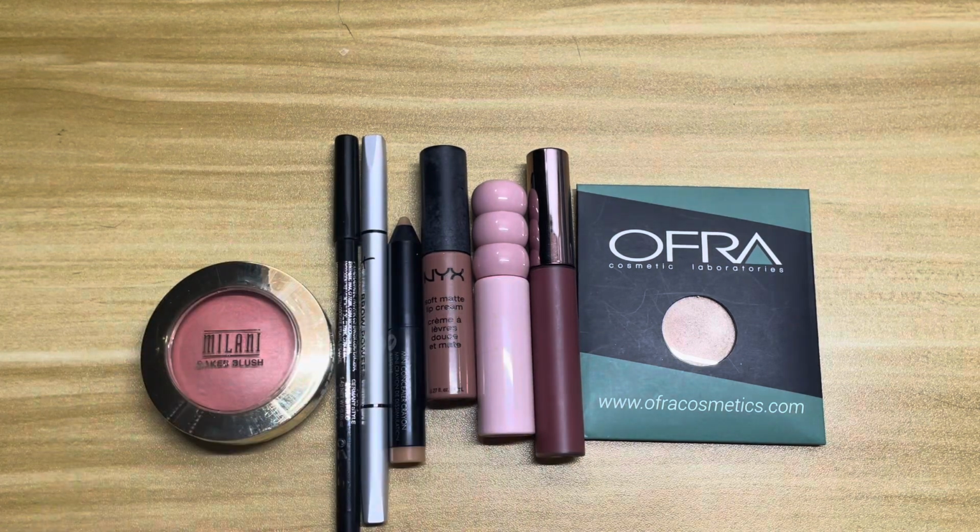So these are the products I have rolled in for this check-in, and this is my update for my 25 in 2025 project pan.